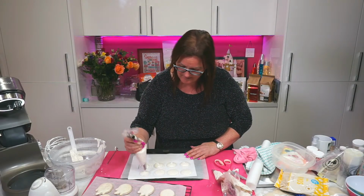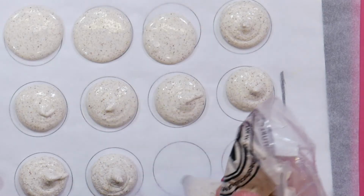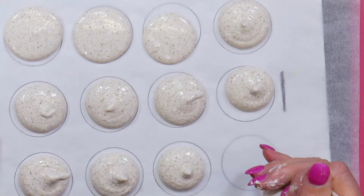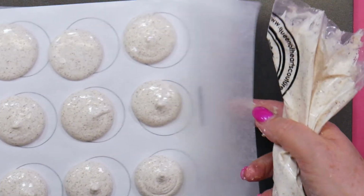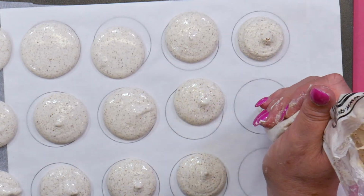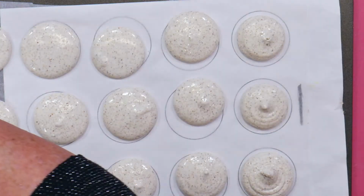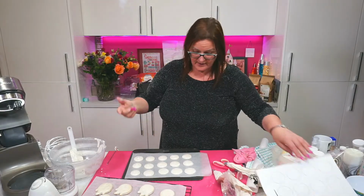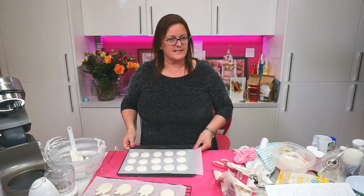Maureen, the template was literally found by Googling circle templates. Just scroll through a few, or maybe try and narrow it down with circle macaron templates. Any size you want. So I'm just going to squeeze them out. You know what that is? That's automatic me putting the nozzle in automatically, isn't it? Right, okay, so I finally remember to take the template out, the paper out.